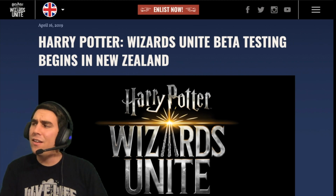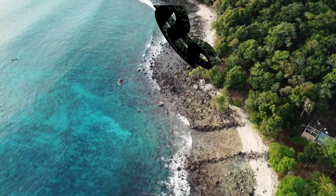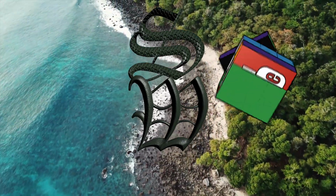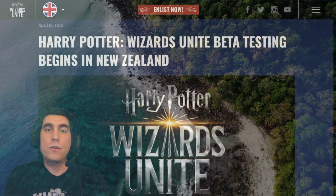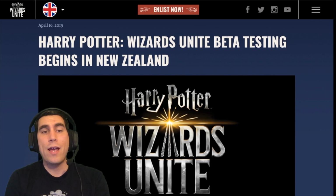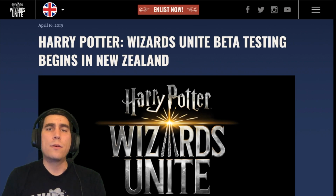And let's go ahead and talk about our beta. So I have two big points that I want to bring up about Harry Potter Wizards Unite and how Pokemon Go's release and their beta window may have impacted how we actually see the release date of Harry Potter Wizards Unite. So the first thing in that is Pokemon Go's original beta testing.